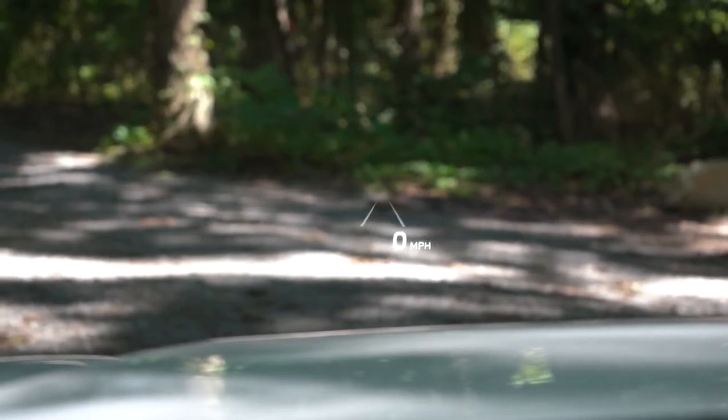And a head-up display will come with a Limited and Calligraphy as well, and therefore that is what I'm actually currently looking at right now. It is displaying my current speed as well as the speed limit of any given road, so it just better helps you keep your eyes on the road. And again, that's a safety feature in itself.